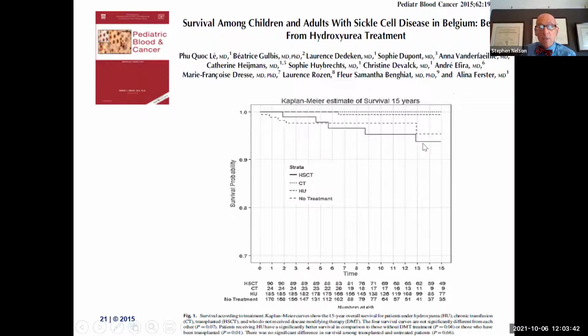You can see the lowest survival actually was stem cell transplant. And many of those deaths were early and were results of complications from the transplant. The next best was no treatment. And then the treatments that had the best survival, they were very close, almost tied, almost all the patients were still alive 15 years out, was getting a blood transfusion every month versus taking hydroxyurea every day.